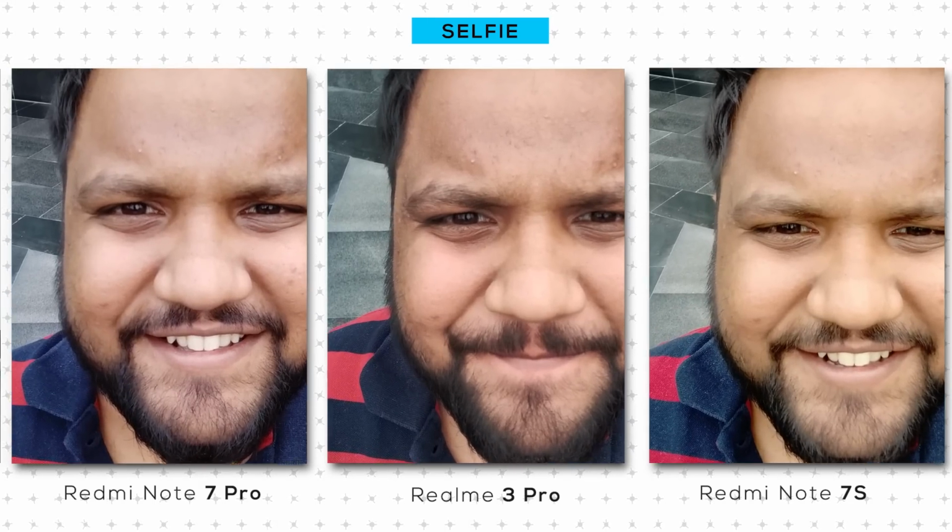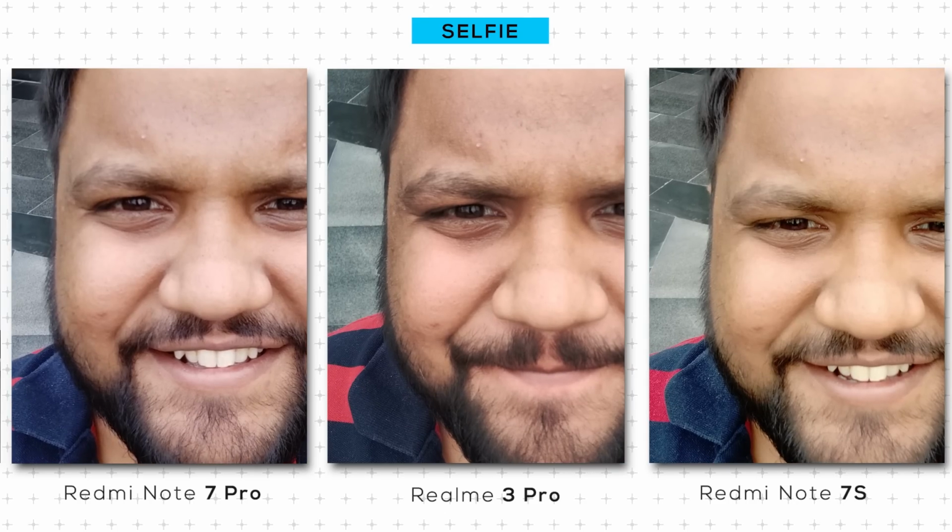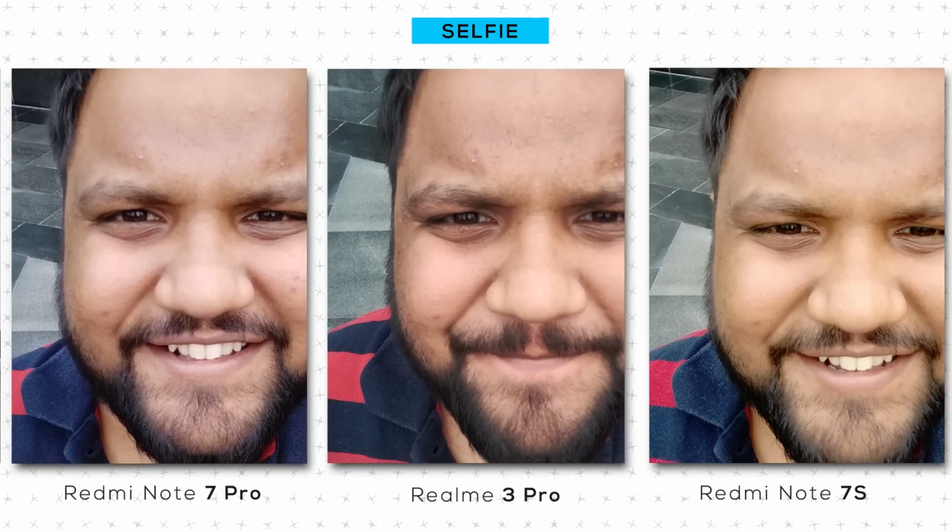In selfies, the Realme 3 Pro's reddish facial tone looks super attractive thanks to the oversaturation. And the image also looks softer at closer crop. The Redmi Note 7 Pro and the Redmi Note 7S offer crisper details, but it is the Redmi Note 7 Pro that offers a very natural facial tone and a very pleasing looking selfie. I would be comfortable sharing this one to social media.